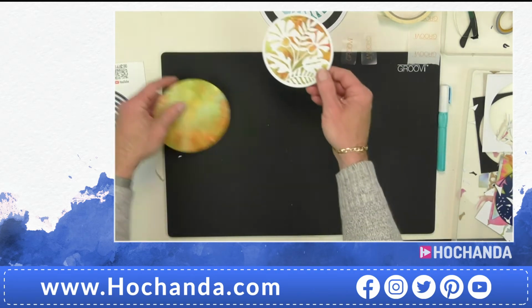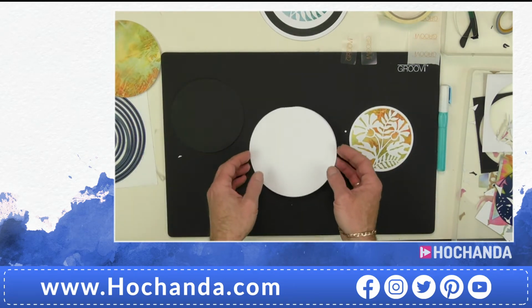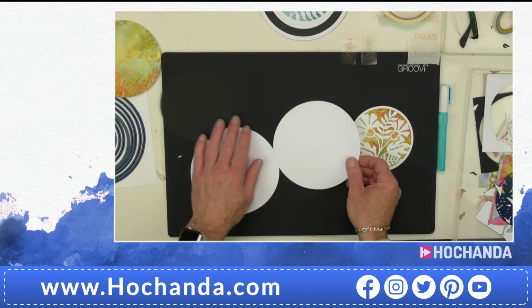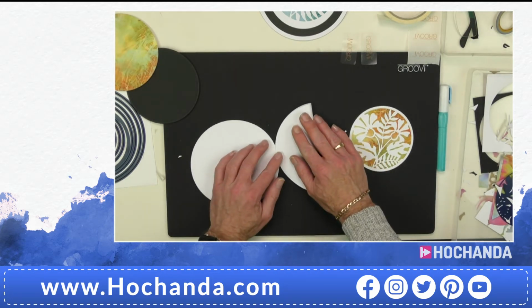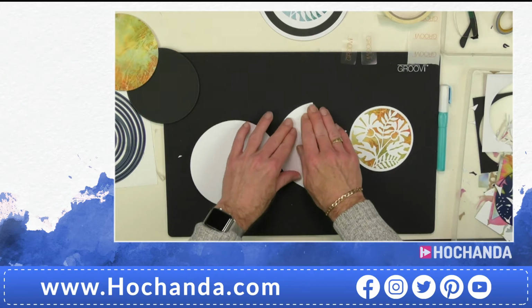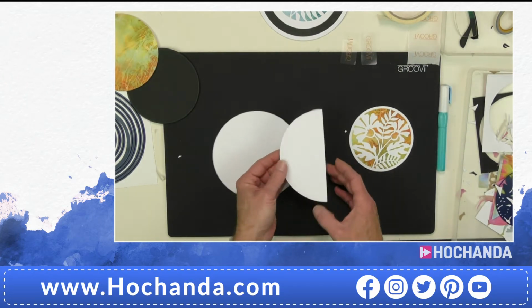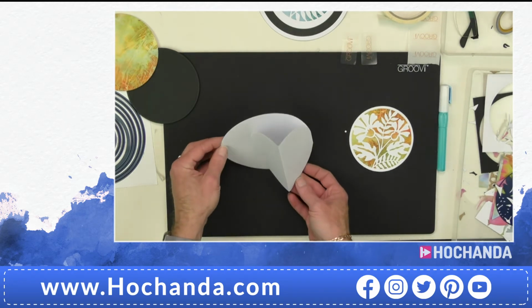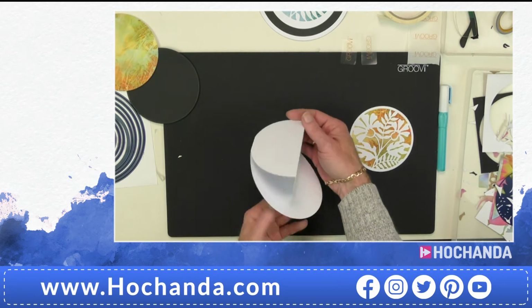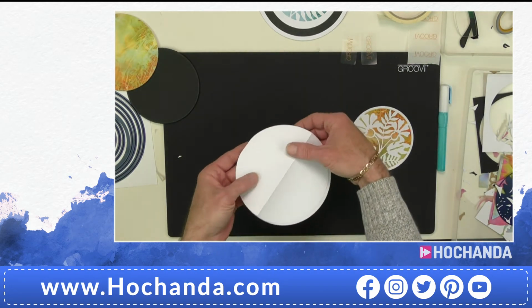Then we'll assemble the front of the card now. Before I do that, what I've got to do is fold the card. So I'm just going to gently fold the card over, press it down, and then just run my finger. So I've now got the effect of my easel card. So if I hold it like that, or like that even, then you can see that's how the easel effect is created.